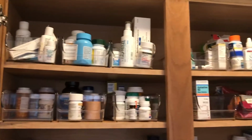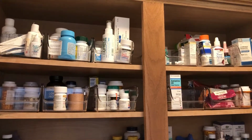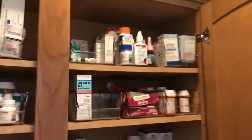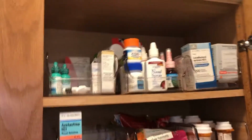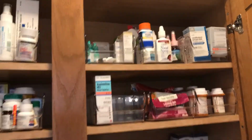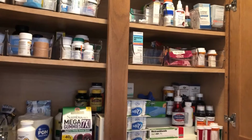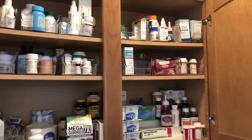But we've got one for each of us. You can pull it out. We can fill up our weekly pill planner. We also have some other ones. This one is organized for cough and cold, and this one's for eyes and ears, and just different things. You can see we got cough drops in these. But this is just a quick and easy way to organize your medicine cabinet.